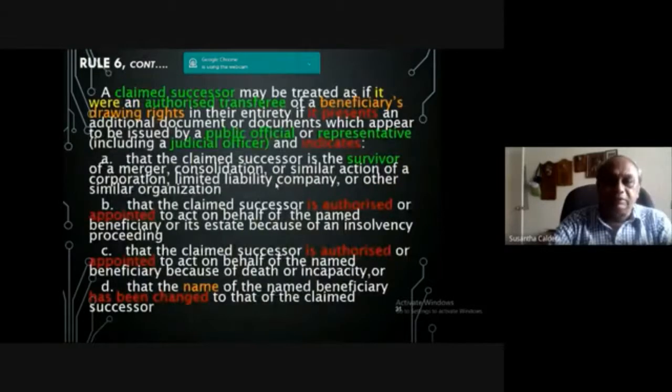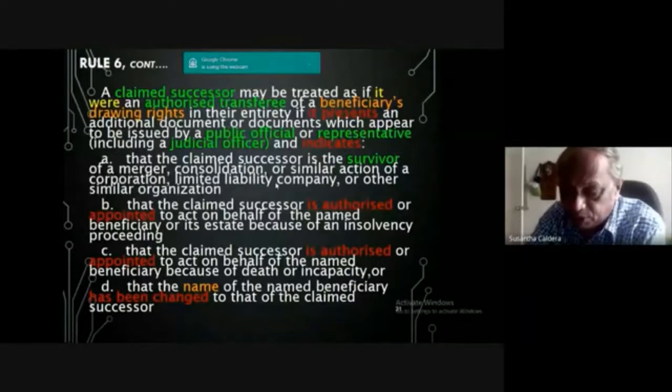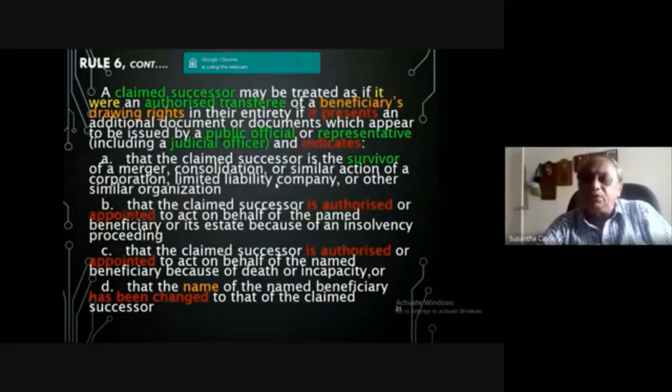Because I have given this for your own benefit, you can get a printout of this and keep it with you, because it might be useful to you if you come across any standby LCs under ISP 98, just to refer to certain matters. Sometimes it's difficult to find the ISP 98 rules at that time when you receive something. But if you have at least a copy of this, then you can refer to it and have some sort of understanding, right?